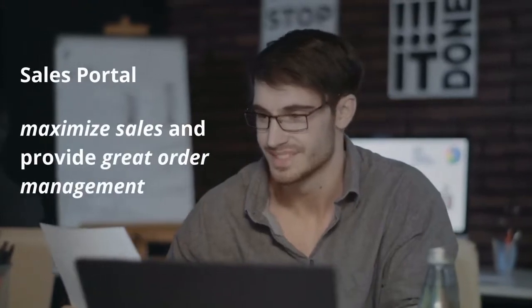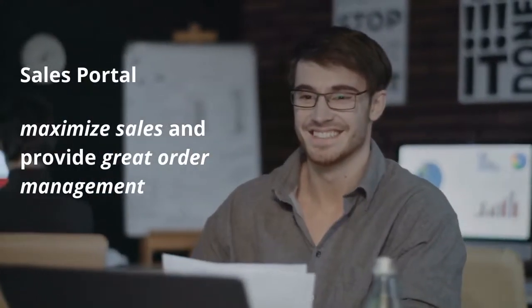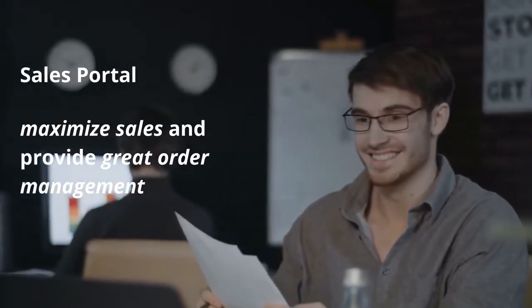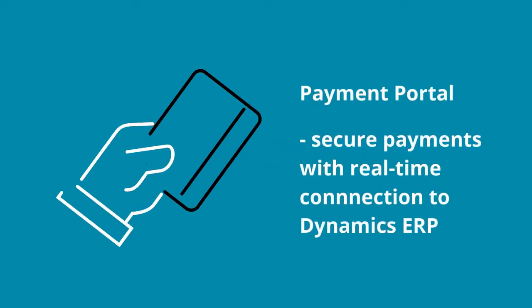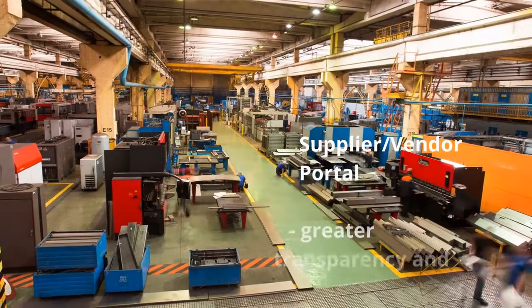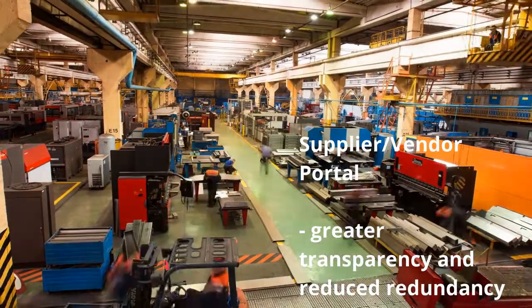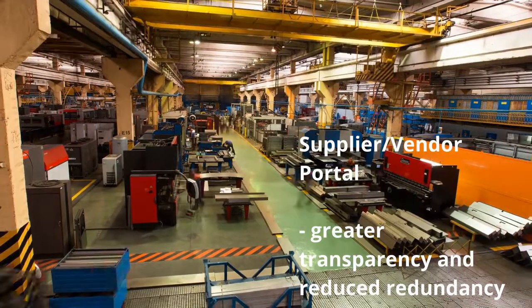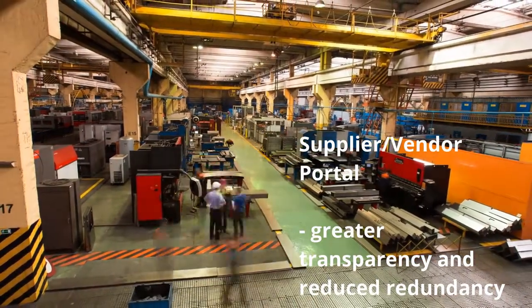Our sales portal guarantees that your sales team is equipped with all they need to maximize sales and provide great order management. Our payment portal provides secure payments right on your web store with real-time connection to your ERP. The supplier vendor portal offers greater transparency, reduced redundancy, and fewer manual errors with a centralized platform for collaboration.